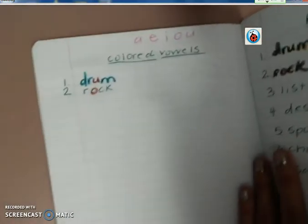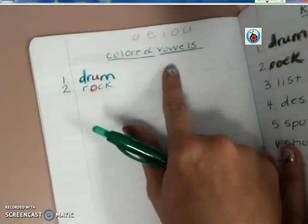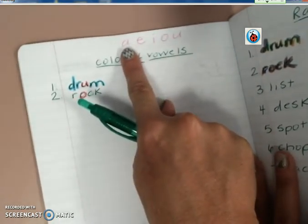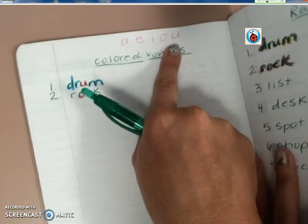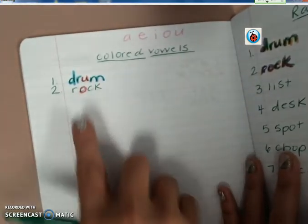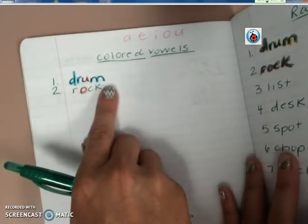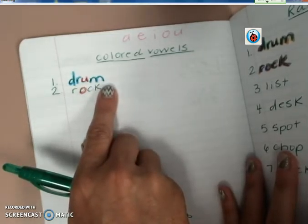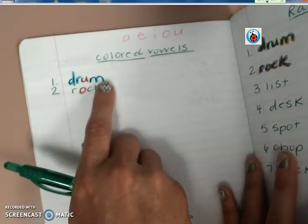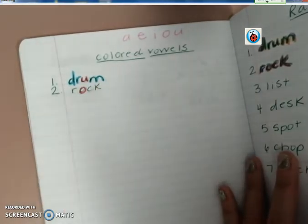Colored vowels. They're going to write it, and at the top of the page today we wrote the vowels in red to help the students as a visual, as a tool to remind them of the vowels. As you can see, we first wrote the word in pencil, then the vowels we traced over in red, and the consonants we traced over in blue.